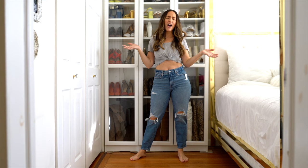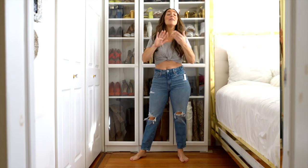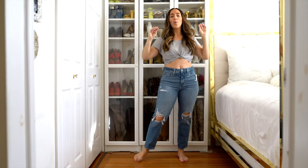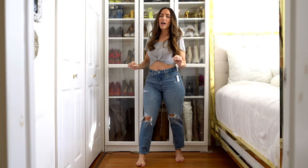And whoever thought that low-rise jeans were gonna come back in style, they're tripping. Never ever going to wear a low-rise jean or pant again in my life. And just as a reminder, I am in a size 8 for every pant that I'm trying on.